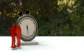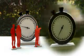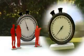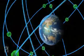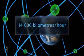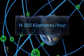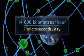Key to it is the fact that motion alters time. We see time running slower for a clock that's moving relative to us. Satellite-based GPS clocks are moving past us at 14,000 kilometers per hour. Because of special relativity, they gradually fall behind clocks in Earth-based receivers at a rate of 7 microseconds per day.